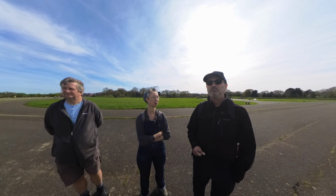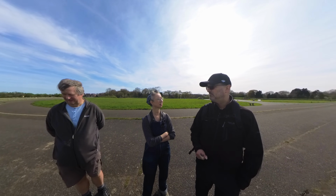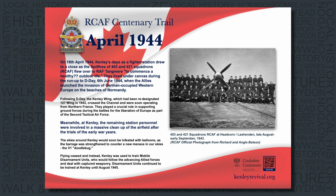And obviously there's a whole lot of them that are buried in France, and another large group that are remembered at Runnymede with no known grave, having gone into the channel. Classic photo. Yeah, no, this is the last two squadrons. This isn't taken at Kenley.